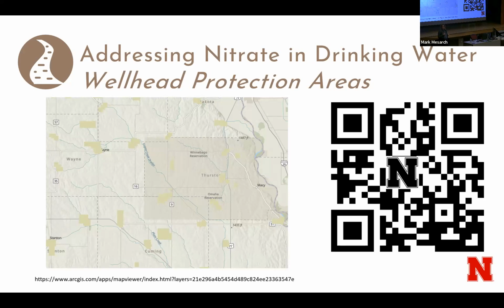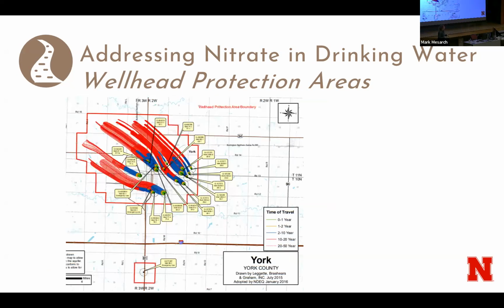So moving away from the domestic water supplies, one of the things we do in the state is we have something called wellhead protection areas. If you follow this QR code, you can actually go in and see all of the wellhead protection area boundaries across the entire state. Basically what a wellhead protection area is, I have the city of York up here, but the wellhead protection areas basically map a 50-year time of travel. So if this is my well, the red line shows me that water at this point will take 50 years to get into this well. They do that for all the wells in their well field, and then they draw a boundary around those well fields.